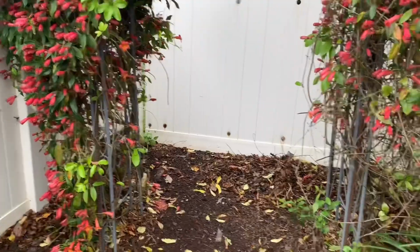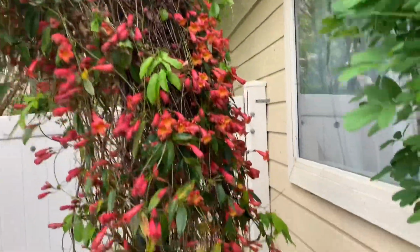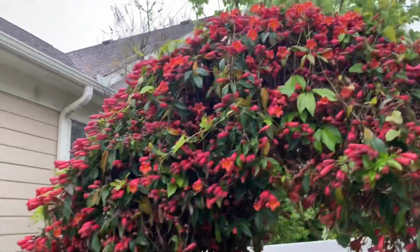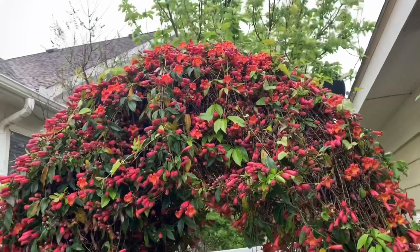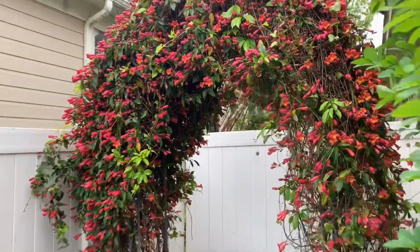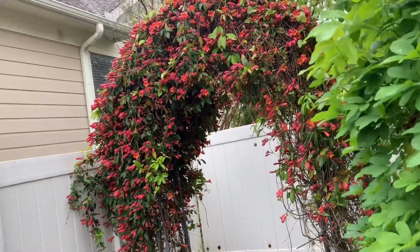I planted two, one on each side, and in 1 year it made the arch of blooms. If you're looking for a blooming vine that is not invasive, like the trumpet vine, I would never plant a trumpet vine. Tangerine Beauty Crossvine by Monrovia is a sure bet. I do nothing to this plant, guys, and it just blooms its little ever-loving head off.